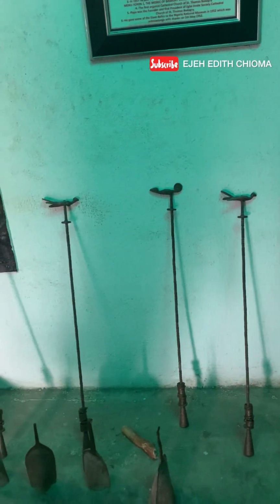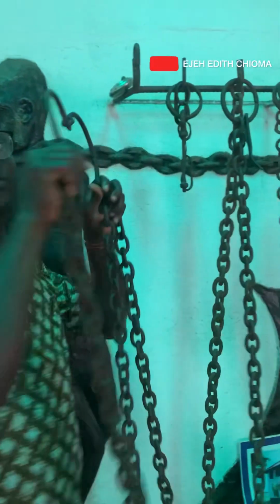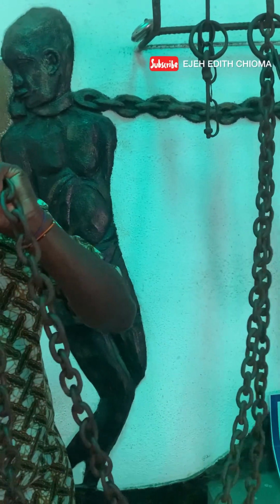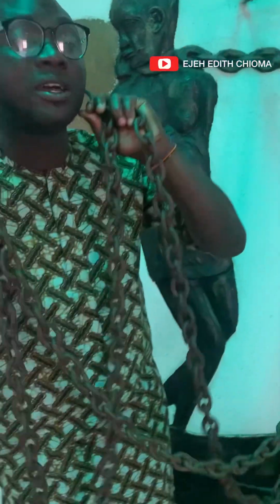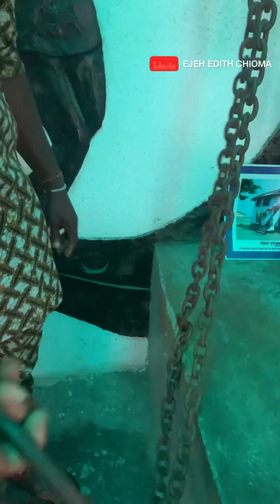One day, he waved among the Portuguese. He saw the last vessel leaving Badagry and they reached him. This is called the neck lock. This will be fixed on the neck of a single slave, and it is so heavy. For 18 hours, while the slaves are busy working on the plantation farm, this will be around their neck.